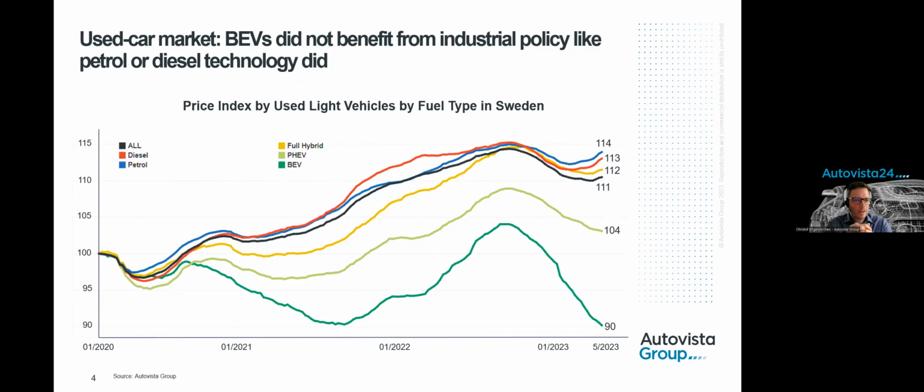Blue is petrol, diesel is red. This is a price index properly calculated like you would calculate inflation. We're keeping the basket constant, which is really important because otherwise you start to have mixed effects taking over your graphs. So these are like-for-like comparisons every period. We switch the period every week so that we adjust for changes in the market, and we let this all start at 100. So the numbers here don't represent how differently these cars are priced. It just shows you how over the past 3 years, battery electric vehicles, green, weren't able to benefit on used car markets, but ICE vehicles, internal combustion engine vehicles, in fact, did benefit a lot from that policy.